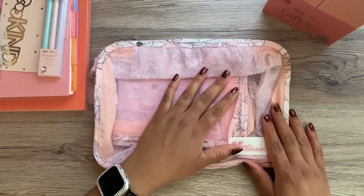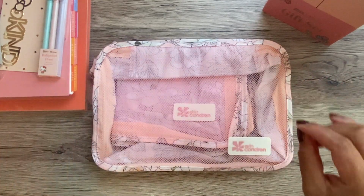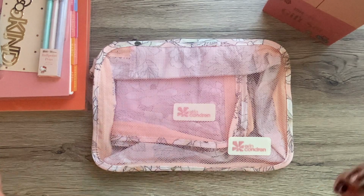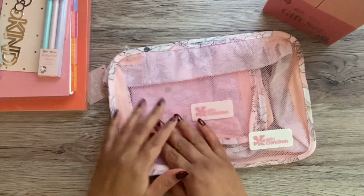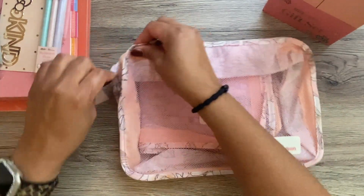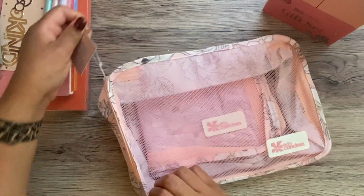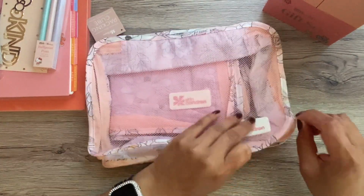As you know, the holiday season is right around the corner, and Erin Condren has released some really cute gift sets for just about everyone on your list. This here is a collection of Hello Kitty stuff. This here is not Hello Kitty specific, but it is on their website. These are packing cubes. These are awesome.